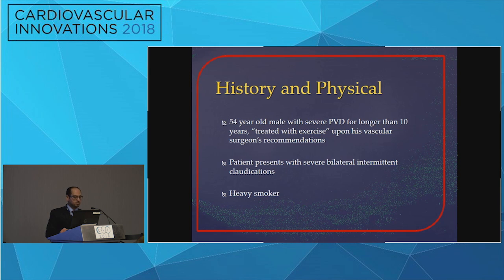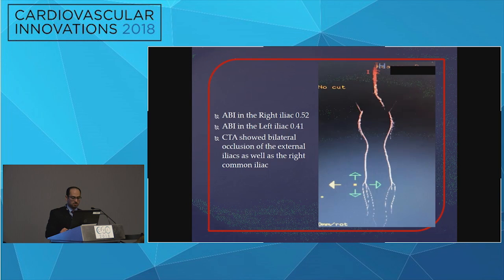He continues to smoke. He did not want to stop. We did the ABI at the office. The right was 0.5, left was 0.4. I did CTA, which showed bilateral occlusion of the external iliacs and the right common iliac with great runoff. Again, aorto-bifem probably is a great option for him.